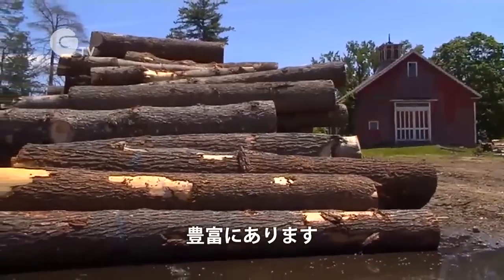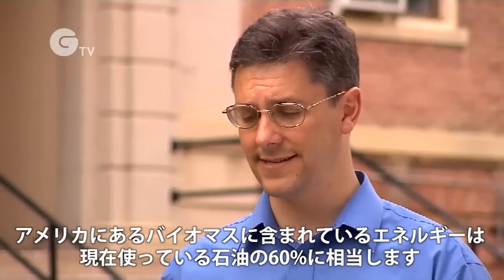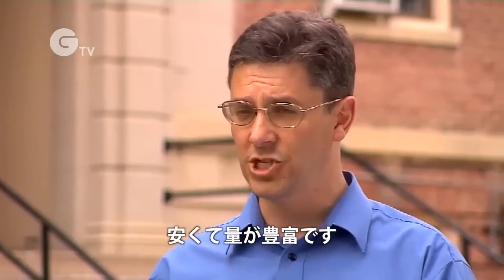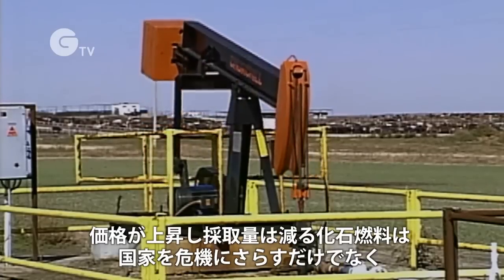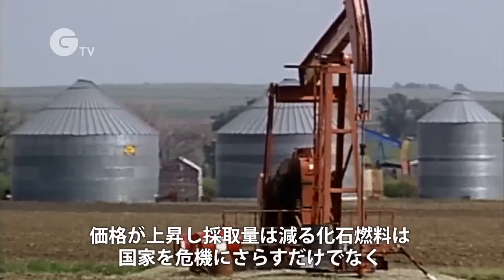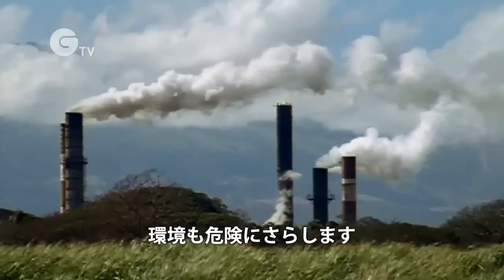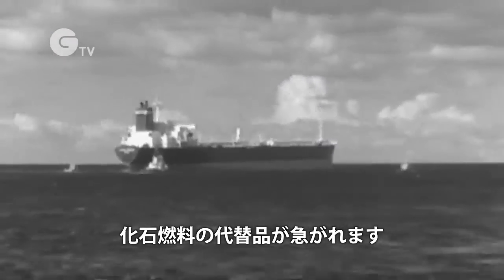And you also have to look at the abundance of it. We have enough biomass in the U.S. to meet the energy content of 60% of how much petroleum we use in this country. So it's both cheap and abundant. And as oil becomes less cheap and less abundant, our dependence on it poses dangers, not only to our national security, but to our environmental security as well. Finding an alternative to oil is critical.